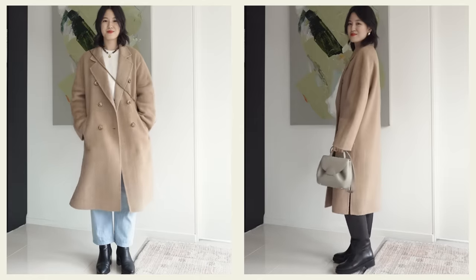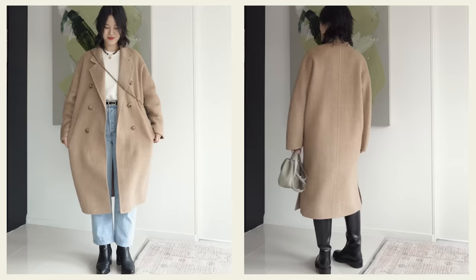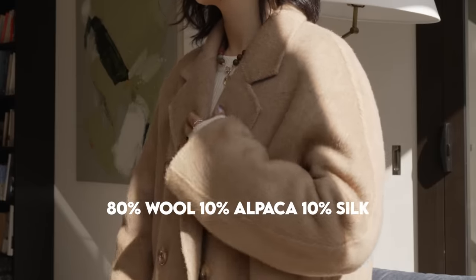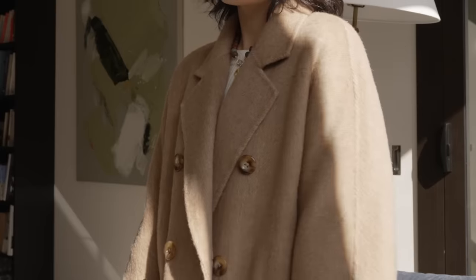The final coat that's in my collection before we move on to the others is this one from Petite Studio. I recently did work with them for my Styling Secrets for Petite Women video, but this coat is made from the most beautiful blend of fabric. It's 80% wool, 10% alpaca, 10% silk. The composition here really just speaks for itself. It is beautiful in quality, and this coat comes in both this beige color as well as a gray.